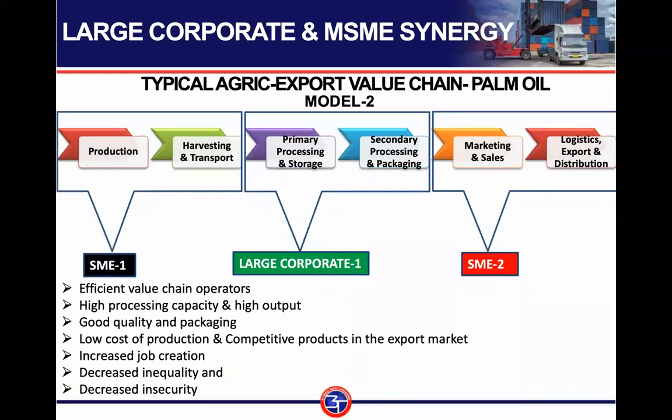But look at this model. Imagine we allow the SME to farm, create jobs, and harvest. But a large corporate does the primary processing and storage and also the secondary processing, on a contract basis. They're not doing it for themselves to export, no. There are SMEs that buy from them. So for example, SME two goes to SME one, buys raw materials, and gives them to the large corporate. The large corporate will process the raw material for SME two, and also help print the packaging material for SME two. It will process and package in the name of SME two. SME two then does the marketing and sales, logistics and export.